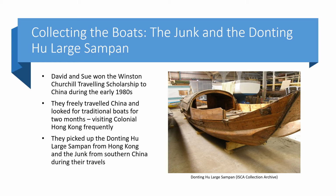For example, David won the Winston Churchill Travelling Scholarship to Cultural Revolution China during the early 1980s. They were given permission to travel freely around China, looking for traditional boats for 2 months, which in itself was quite extraordinary, as Mao's regime was notoriously untrusting of Western visitors.